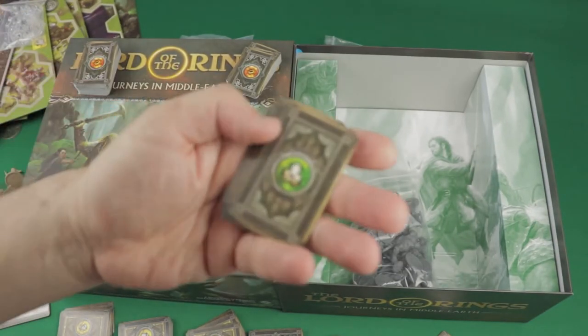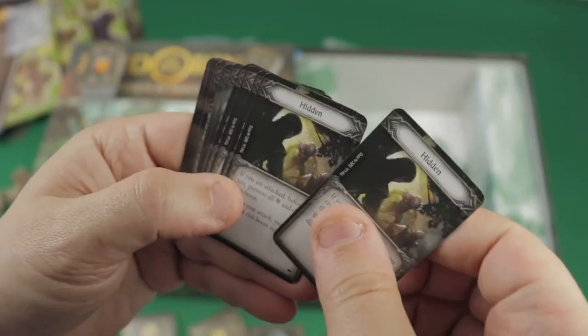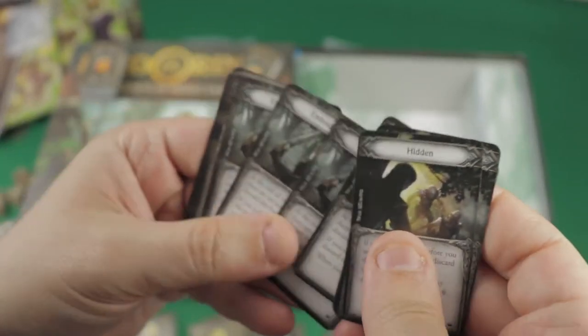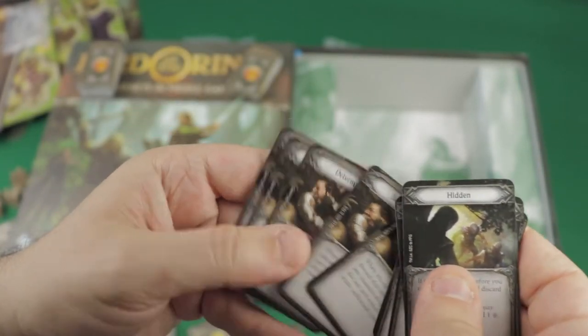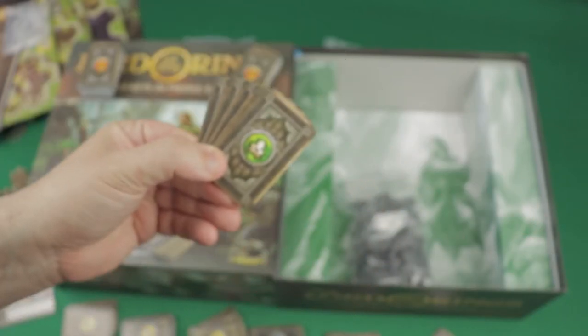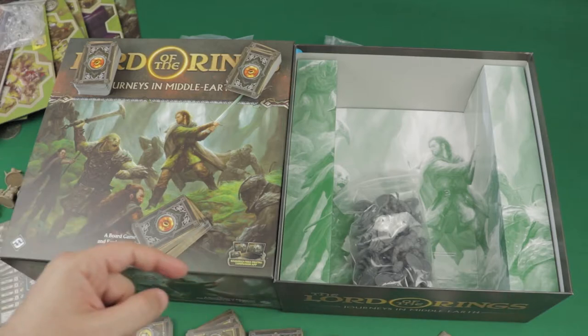And then we have this one. There you go. Hidden, so emboldened. I'm guessing these are positive conditions, determined, yeah, so positive stuff that can happen to our heroes, so to bolster up their strength while adventuring, which is nice.